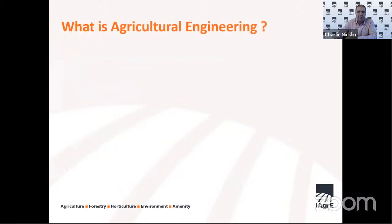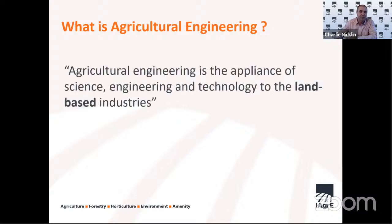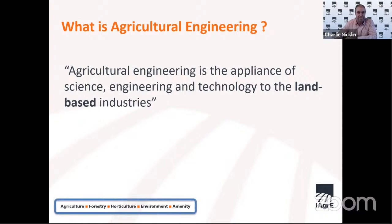So what is agricultural engineering? Well, it's not a very good description to start with of the range and sectors that are covered. It's really the appliance of science, engineering and technology to land-based industries. And we tend to say land-based because in reality, it's all of those ones at the bottom there. So it is very much centered around agriculture and land, but it also encompasses forestry and horticulture and environmental and amenity. So it is not just ag. So it's not a great description to start with.